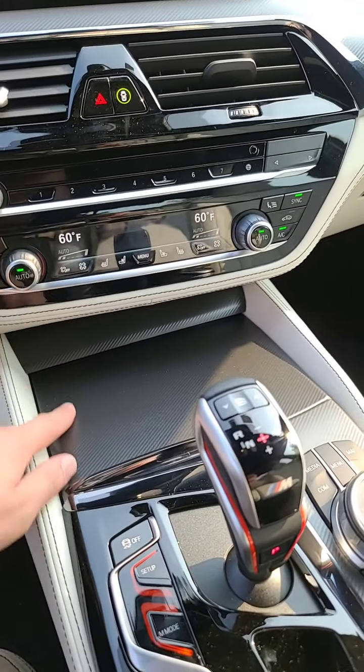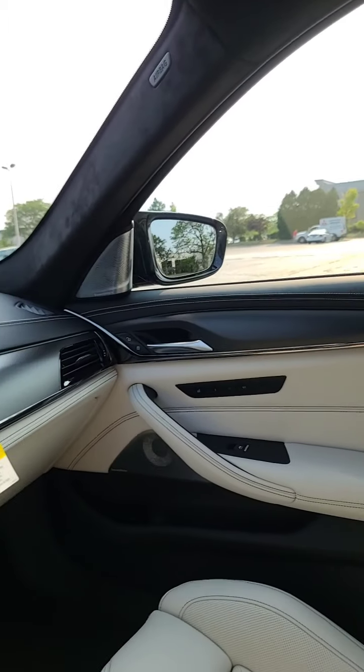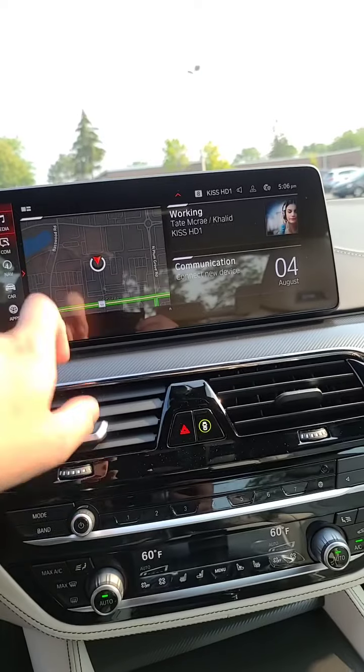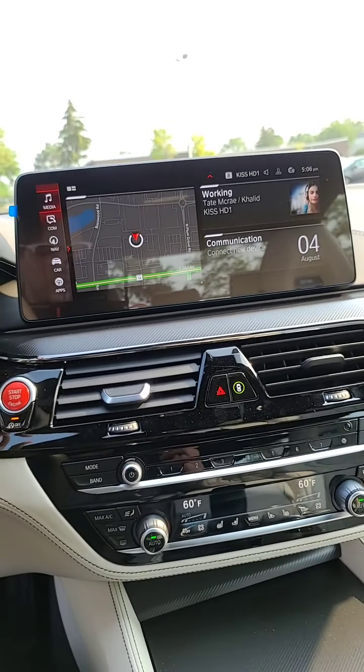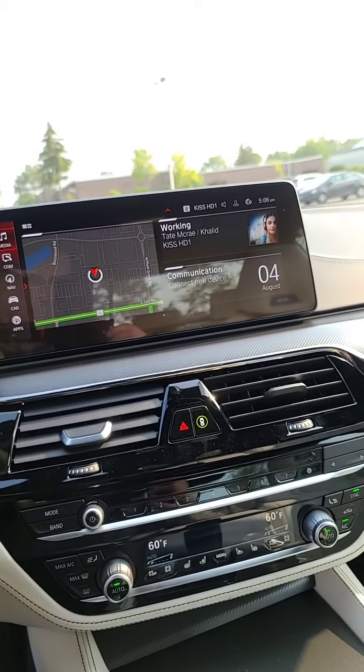We'll see carbon fiber all along here, on the dashboard, and along the door as well. Gives a really nice sporty look to this car, and I love the fact that it's matte. It's not shiny carbon fiber, so you can really see the weave, and it's not distracting while you're driving. Huge fan of this particular spec.